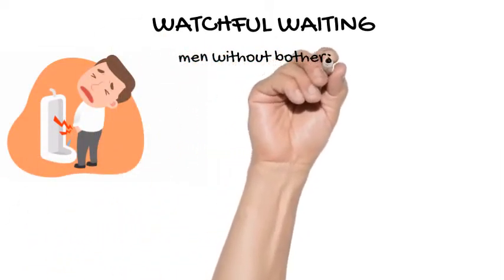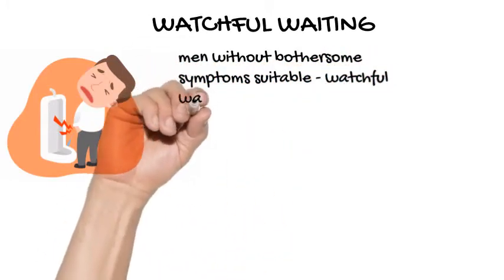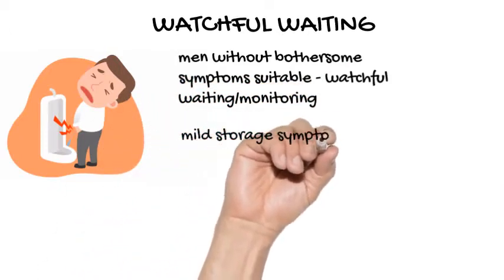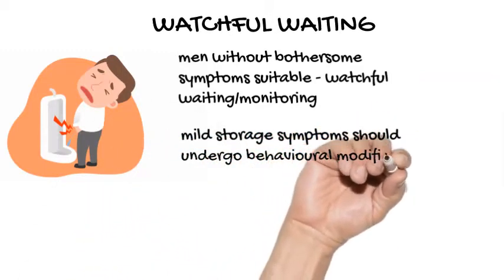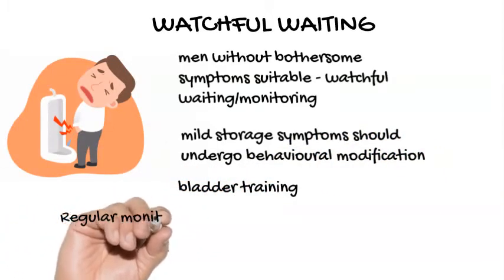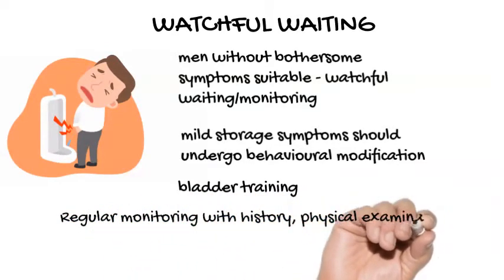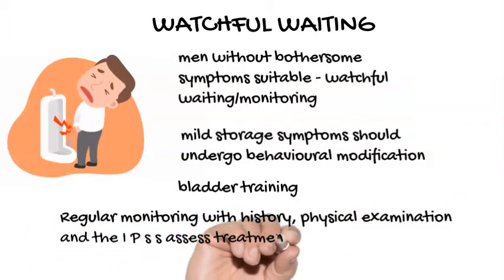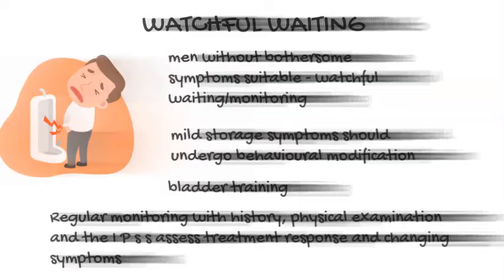Patients with mild storage symptoms should undergo behavioral modification. Overactive bladder symptoms and nocturia may be alleviated by restriction of caffeine, alcohol, and evening fluid intake. Diuretic medications should be taken in the morning. If void volumes are small, bladder training assists to suppress urge and increase time between voids to 2 to 3 hours. Regular monitoring with history, physical examination, and the IPSS assess treatment response and changing symptoms. Increasing symptoms or bother scores are reasonable indications to consider medical therapy.